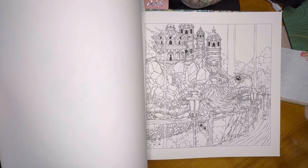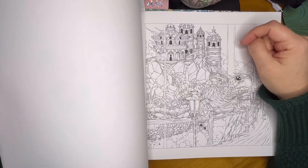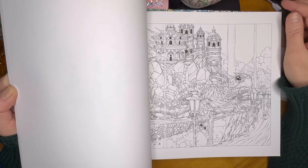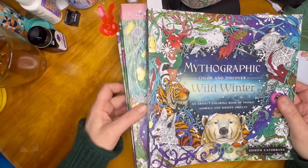This, you know, is a flying turtle with crystals and waterfalls, and some of the hidden objects I probably won't even hide, but I'm not really sure what all of them are. I haven't quite dug into it yet to see, but I know that there is this cat, and there's a map and a bucket and the binoculars and just some ski things here. So it'll be kind of a fun challenge, I think, to incorporate or cover up and make it as less obvious as possible that those objects are in here. So that's the one from Mythographic Wild Winter.